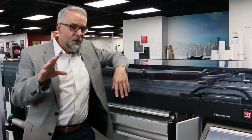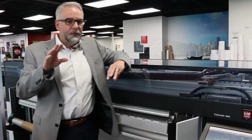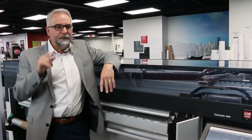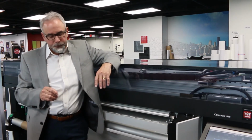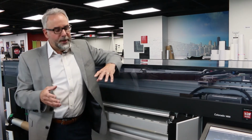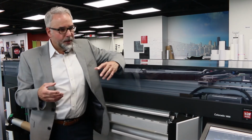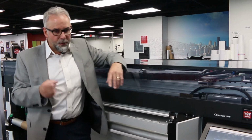Now, our speed mode and production modes are 592 square feet per hour, almost 600 square feet per hour, and 420 square feet per hour, okay? And these would be great for doing applications like perforated window film, maybe some closer up banners and so forth.